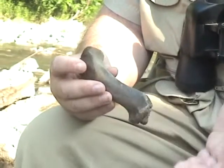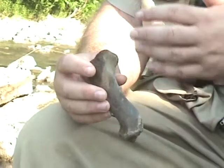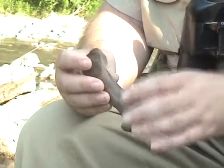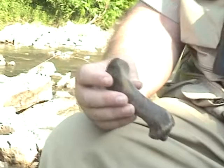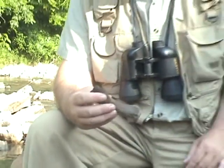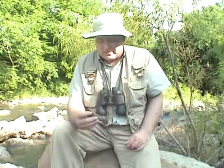This is interesting. We found this piece by itself, which means that the animal probably died somewhere far upstream, and just the erosion of the water washed this particular bone downstream. There are a lot of things of this nature in this creek bed. You'll find all sorts of fossils of different things, turtles, fish of all sorts, which leads us to our very final artifact.